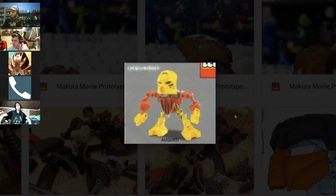I mean, these are some pretty radical differences, like the Makuta mask and the look and feel of a lot of the characters. So it's kind of funny to see how for one theme it was very, very different in terms of how it showed up in media versus another.